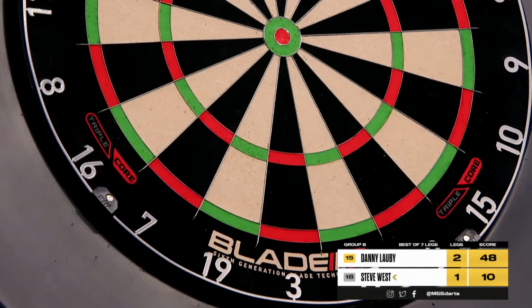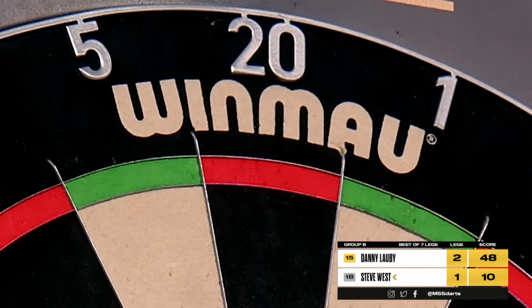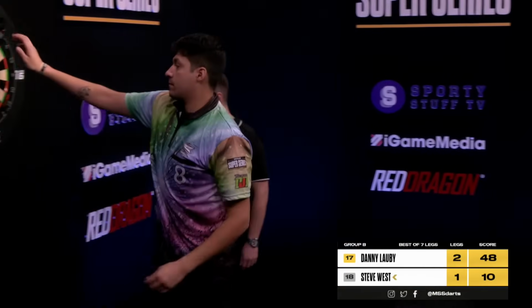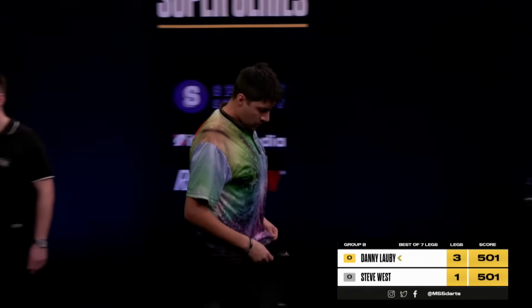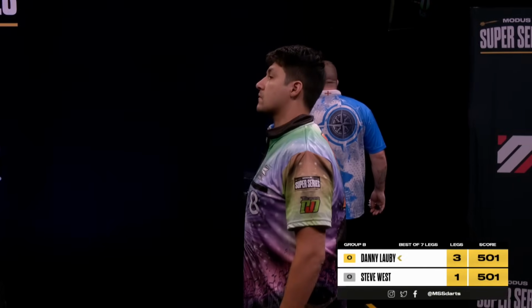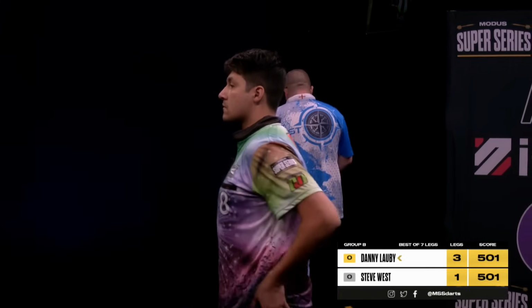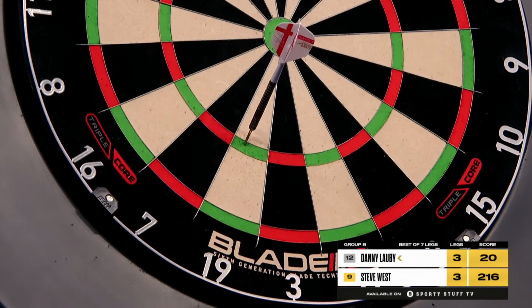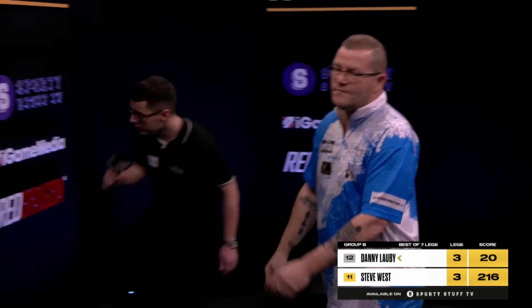Chance for Dan Lauby. It'll be rapid. It's double top. Game shot on the fourth leg. It was a big dart that he didn't miss, Steve West. Danny Lauby. But for Dan Lauby, he gets there in the end with that double top. They're big moments because that was looking very, very good for 2-2. Fifth leg, he'll be back, but what pressure will he be under? Steve's setup play has been very good these last couple of days.